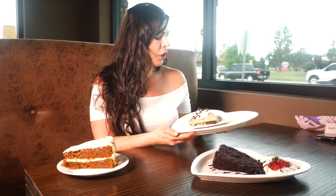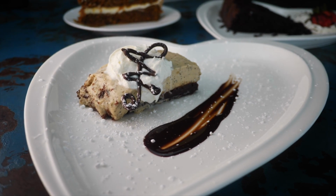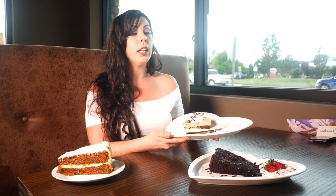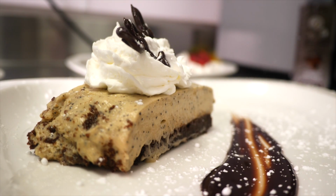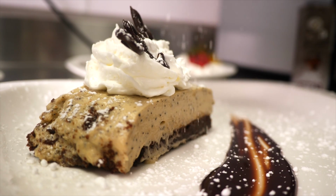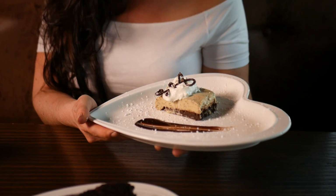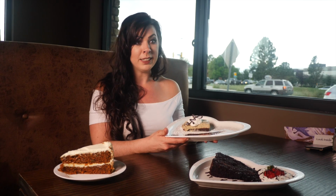The flourless chocolate cake with coffee mousse is gluten-free, and it is a dense, very chocolatey cake as well, made mostly with eggs, heavy whipping cream, some butter, and then you can't end your meal without some kind of coffee, so I decided to put coffee mousse on top. Just because it's gluten-free does not mean it's not delicious.